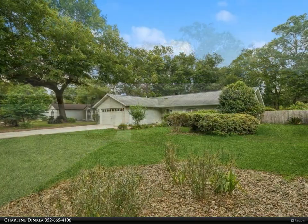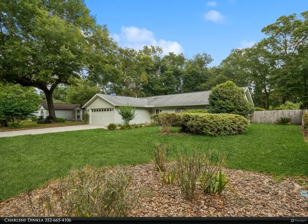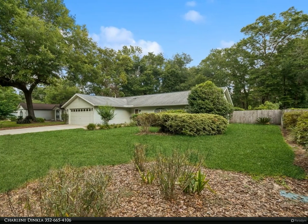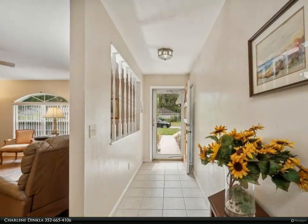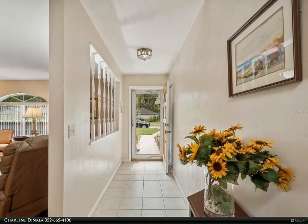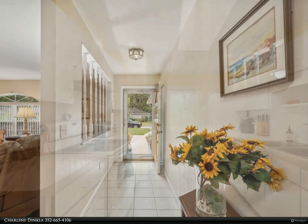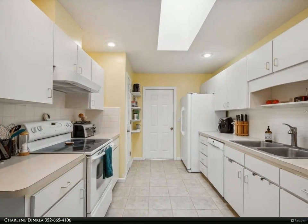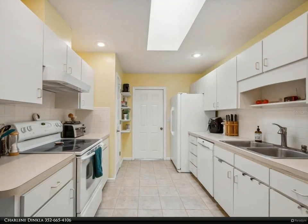Welcome home to this 4-bedroom and 2-bath home in popular Buckridge West, conveniently located in Gainesville. Home has been beautifully maintained by the original owner. A rare find. This lovely home boasts an inviting foyer, oversized great room with room for the entire family and friends, spacious dining room with newer French door leading out to a large patio.